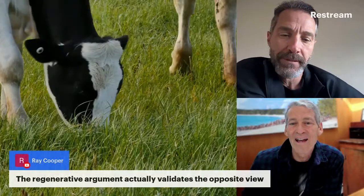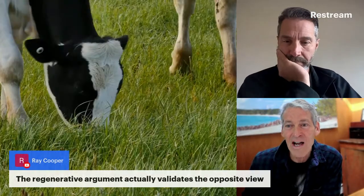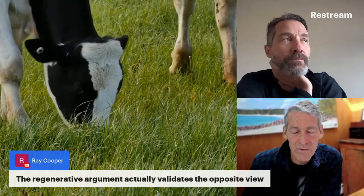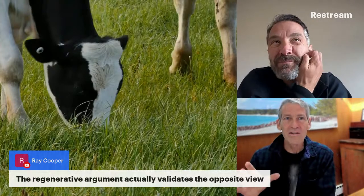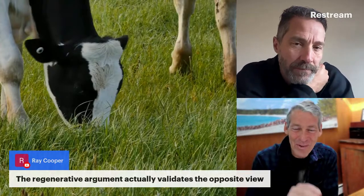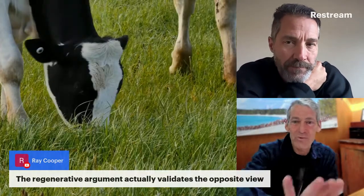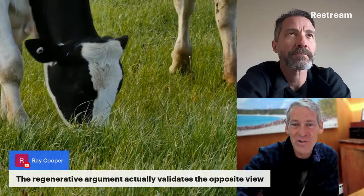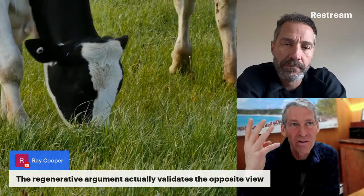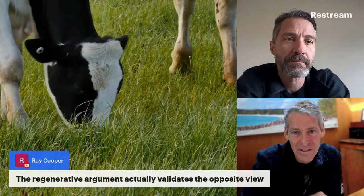And Ray Cooper puts it very simply. He says the regenerative argument actually validates the opposite view, which is a reiteration of what Jan was saying, and you clarified for me, which is we need to move the cows around so the land recovers, which proves that they're damaging land in the first place if humans weren't constantly pushing them, because if they stand still, they're going to do damage. And this is the beauty of discussions like this, where I just got another nuance of understanding of the inherent contradiction in the regenerative argument.